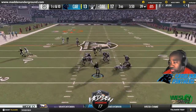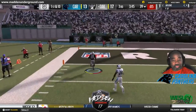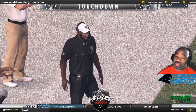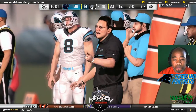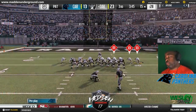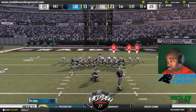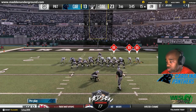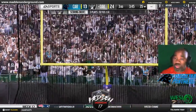On first down, Carr looking deep in the direction of Cooper. Toasted. Inside the 25. And all the way in. Touchdown, Oakland. Cooper with touchdown number 7 on the year. And the Raiders add 6 to their lead. Janikowski on for the extra point. And that one pushes the lead up to 11.